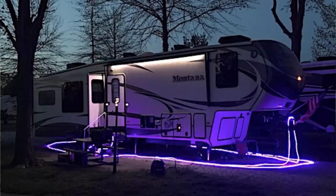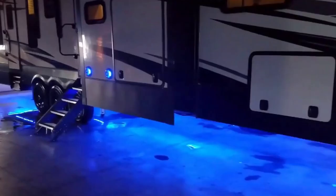But luckily, we've never had one inside our rig yet. Fingers crossed. But here are some ideas on how you can keep them out of your rig. You might have noticed that some people like to put lights underneath their RV, and we wondered what that was all about in the beginning. A light under your RV helps to scare the critters away, so they're less likely to get up into your rig.